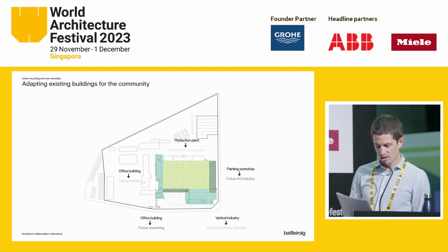The owner and us started to find the best use for each building, engaging with local companies and institutions in order to create a mixed community. Council facilities, Industry 4.0, university campus, coworkings, and the future green public square in the old production plant.